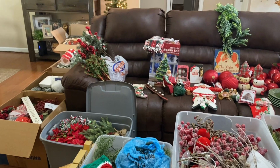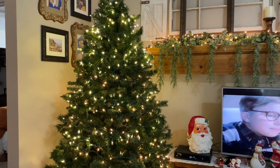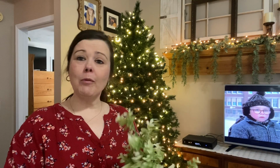So let's get started. I think we're going to come over here. I'm going to try to sort through all of this, and we're going to decorate this tree. So the very first thing that I add to my trees, whether it be a Christmas tree, an Easter tree, a Halloween tree, it doesn't matter, I add filler. And during Christmas, I like to use eucalyptus, and I don't know why. I can't tell you why. Probably because that was the greenery that I had available at the time.